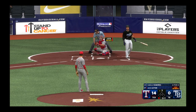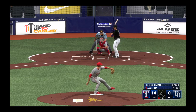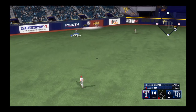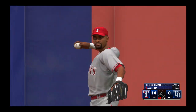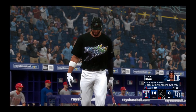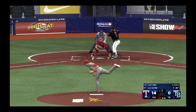Ramirez in the box again, takes a strike. There's a swing and a drive. That's back there, up against the wall, and brings it in. Two outs, base is empty. So next to the plate for Tampa Bay, Yandy Diaz.